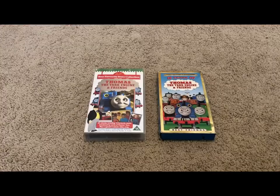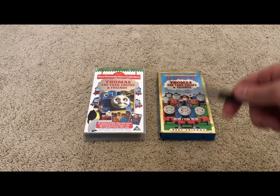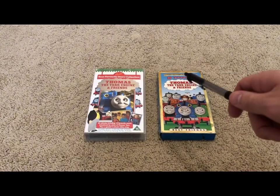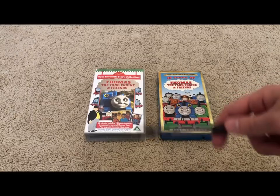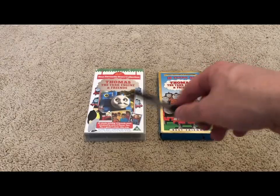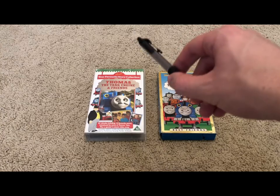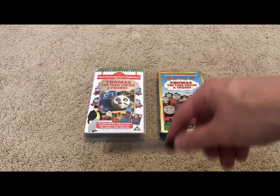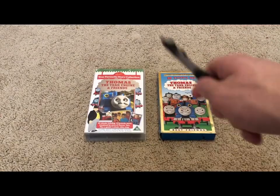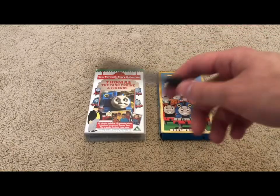Now, let's compare this tape to 10 Years of Thomas, which, we all know, was released in the United States to celebrate 10 Years of Thomas in America, because we didn't get Thomas until 1989. Now, there are some things that these two tapes have in common. One, both of them contain 10 episodes each. Second, all the episodes on these two tapes are from seasons 1 through 4. And third, before an episode plays, we have interviews with Thomas fans, both young and old.